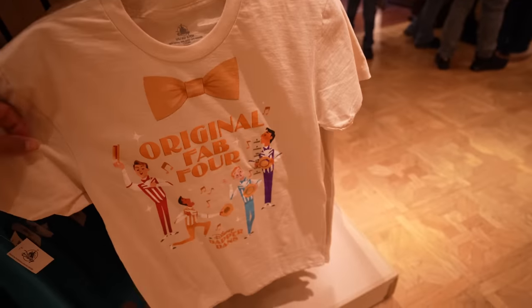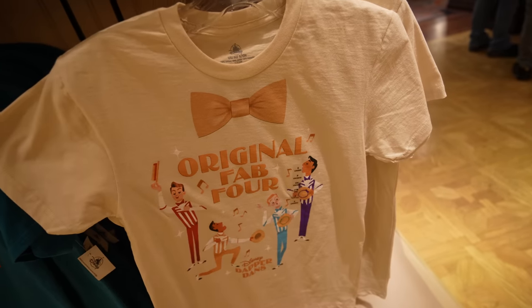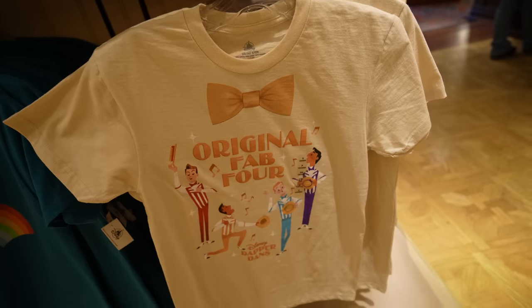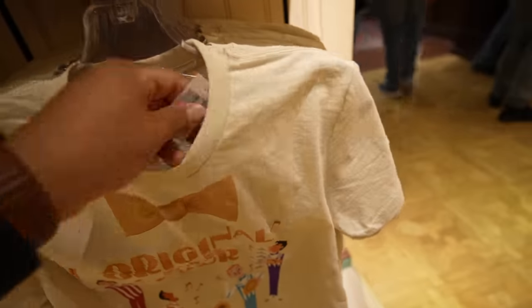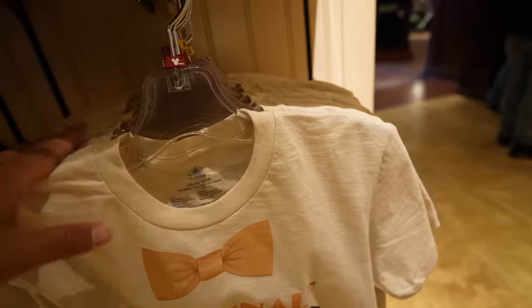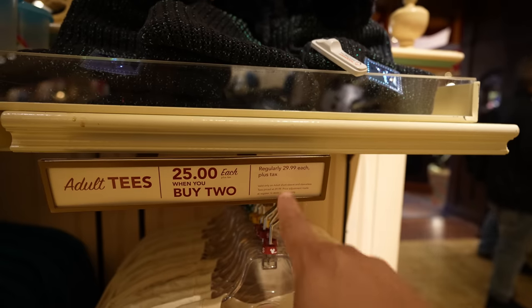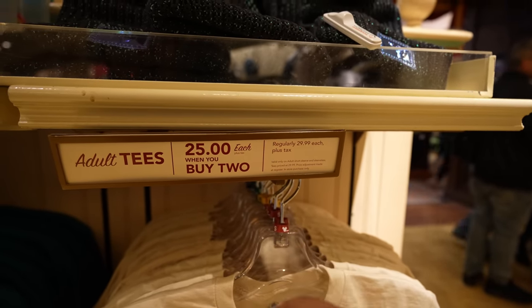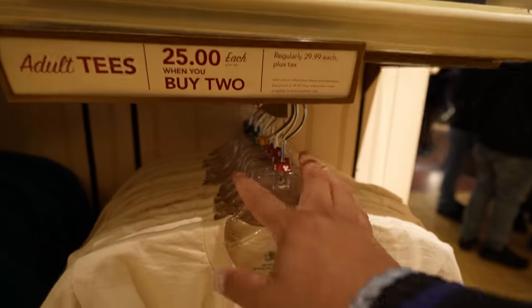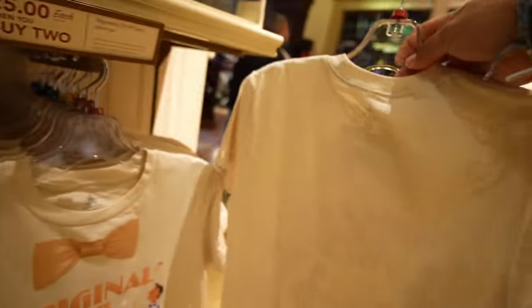And then they have a Dapper Dan's t-shirt. I like the bow tie. Original Fab Four. I think this shirt is also $29.99. And the reason why I say that is because they have a little deal going on the t-shirts. If the shirts are regularly $29.99, then you can get them for $25 each if you buy two. Sizes range from a small to a 2X on this shirt, and nothing on the back.